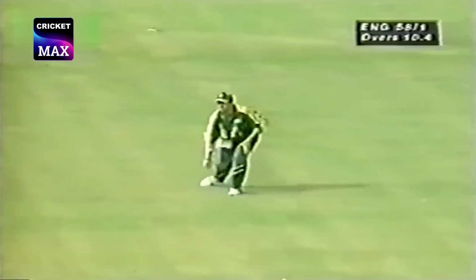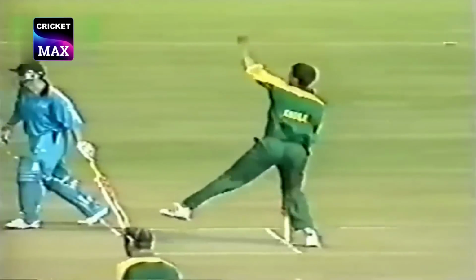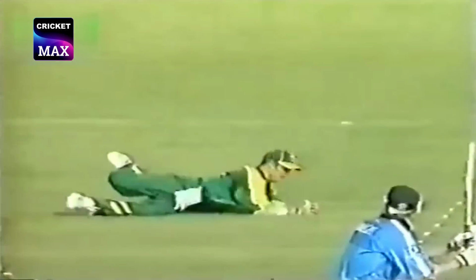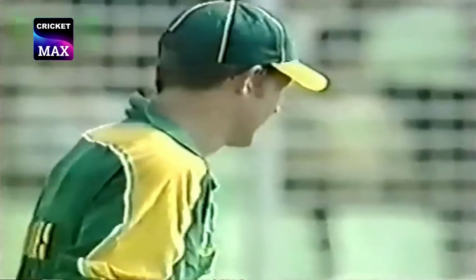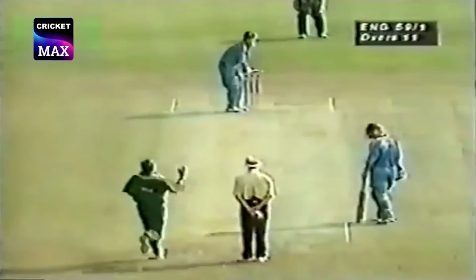Well fielded, wonderful fielding. Jonty Rhodes is into the action. It didn't take long, did it? Full length, dive to his left, and that's brought the crowd alive. Watch this. This is good. Wasn't going to be long before Jonty Rhodes showed his amazing agility there, moving to his left, 2 hands, great balance.